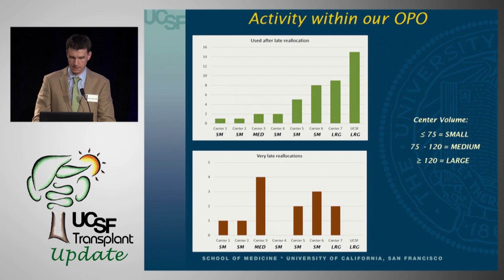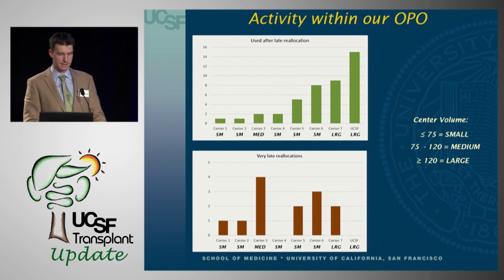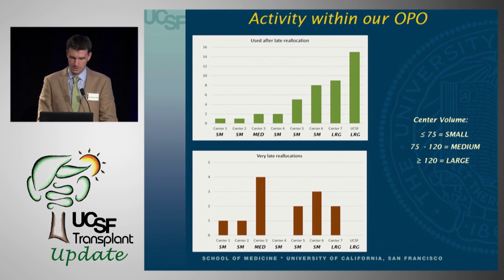I thought it would just be interesting to look at center size. I didn't want to be naming centers, but there's definitely a tendency for the larger, higher volume centers to feel a little bit more comfort utilizing organs that have a little bit more cold time, and the higher volume centers, per donor operation, are orphaning a lot fewer livers, I think.